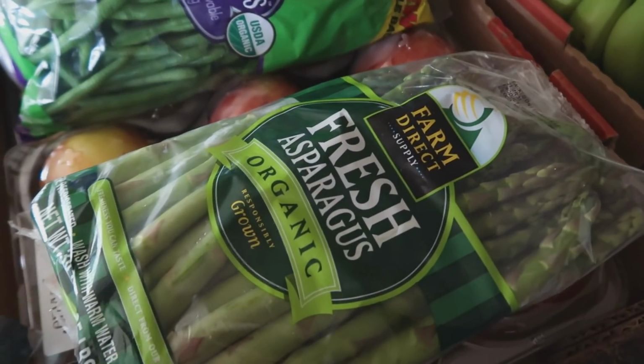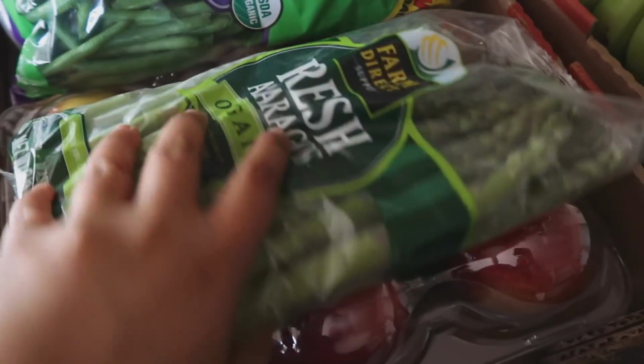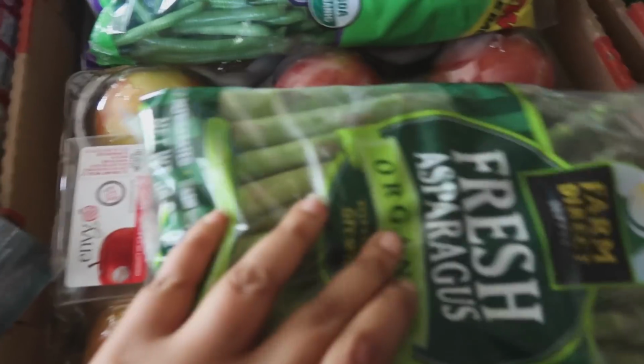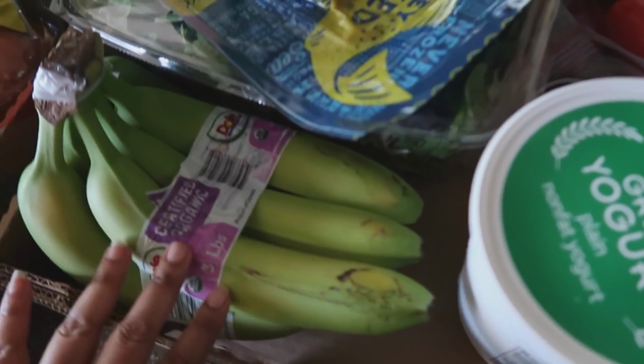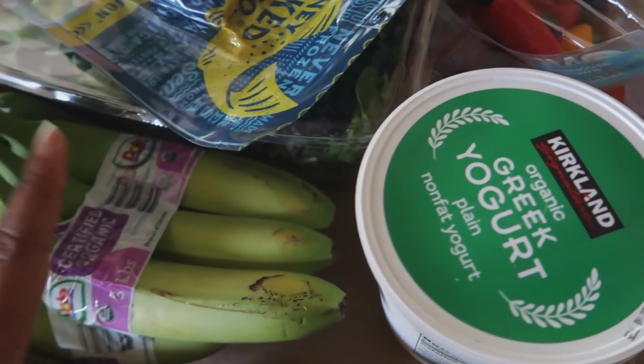This is a reintroduction phase for me, so we'll see if this hurts my tum. Hopefully not, because I love asparagus. Some Envy apples. These were on sale for $5.99, which I thought was very good. We have some bananas. This was a short haul. I didn't really need any protein, so it was mostly just fruits and veg.